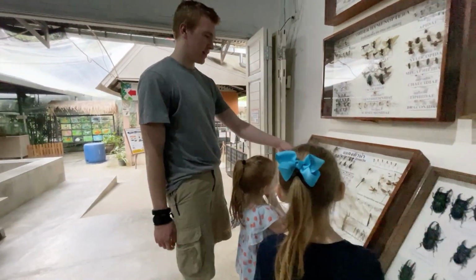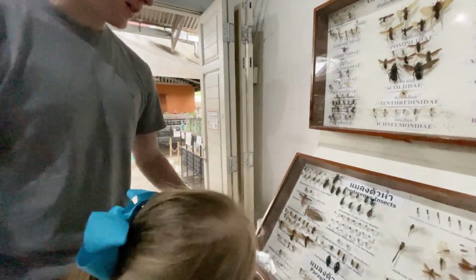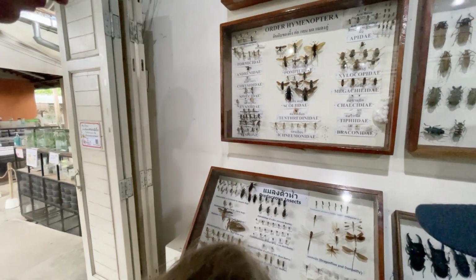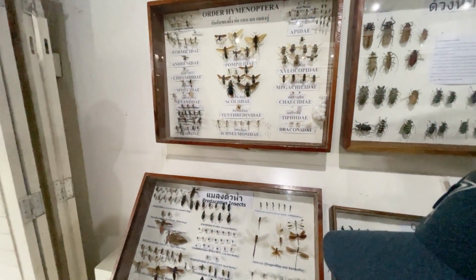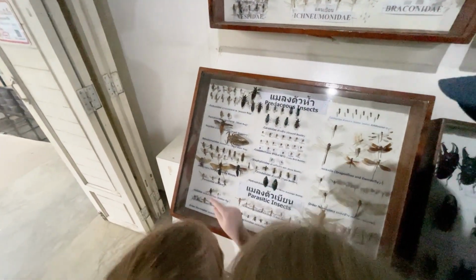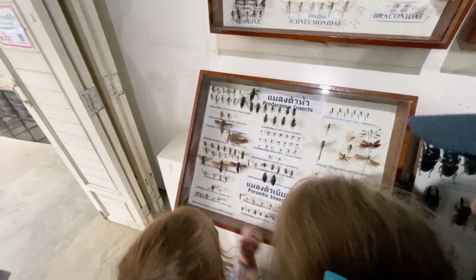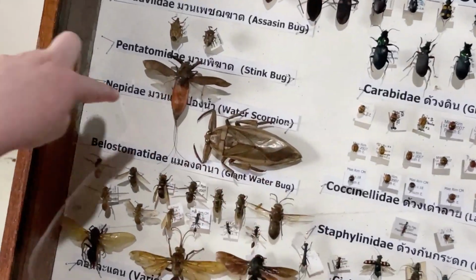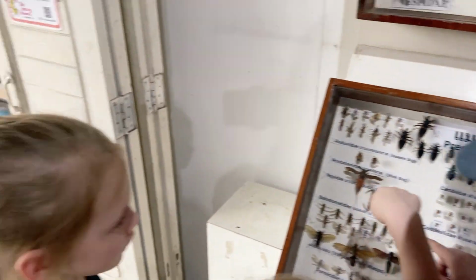Oh, wow. Oh, look at that thingy. What is it? Ew, water scorpion. Where? Water scorpion? So this is a giant water bug? Oh, that's horrid. Giant water bug. That's worse than I imagined. Where's the water scorpions? Right there. Then look at that. Where's the water scorpions? I want to see them. Right there. That doesn't look like a scorpion. No, that's a giant water bug.